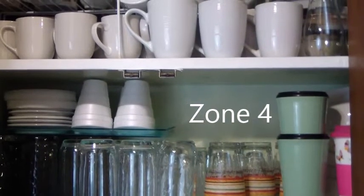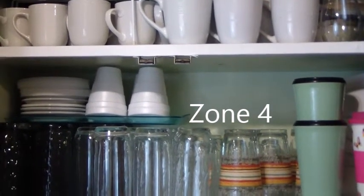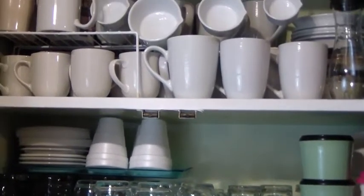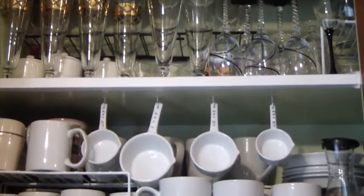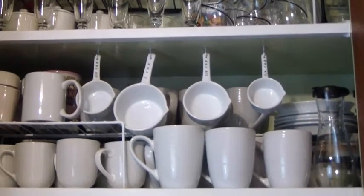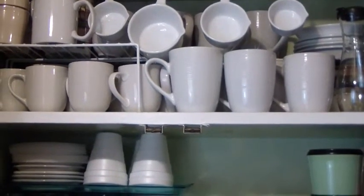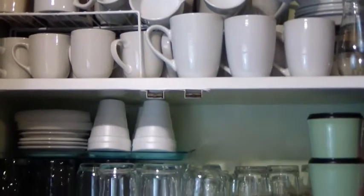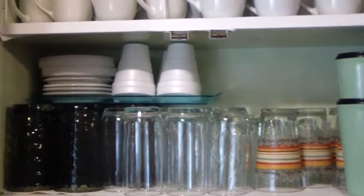Last but not least, this is zone number four. This is where I corral all of my dinnerware, our glasses, my cups, my saucers, my measuring cups, things of that nature, our entertainment glasses. I put everything and corralled it and organized it all over here. I used some of those wired shelves from Walmart to take advantage of some of the height that I had. And of course, we are also paper product kind of people, so I made an area for our paper products.